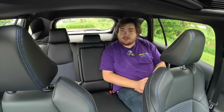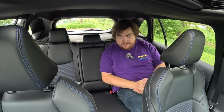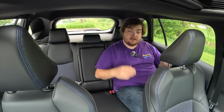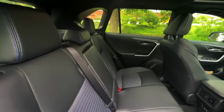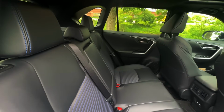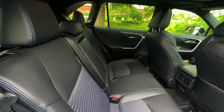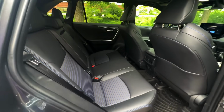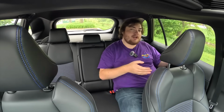All right, we're in the back of the 2025 Toyota RAV4 Hybrid XSE, and a couple of things to note. First of all, knee space. My knees are touching the seat in front of me. The owner, Harry, is a taller guy, and so he has his seat moved back probably a little bit more than normal, and so if it were in a more normal position, my knees would be fine. Headroom is absolutely great. Now, I did mention the owner because he walked into the Toyota dealer ready to buy the Toyota Prius. However, him being tall, he fit better in the RAV4.